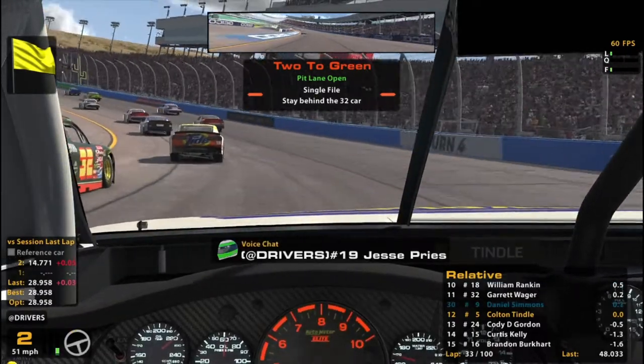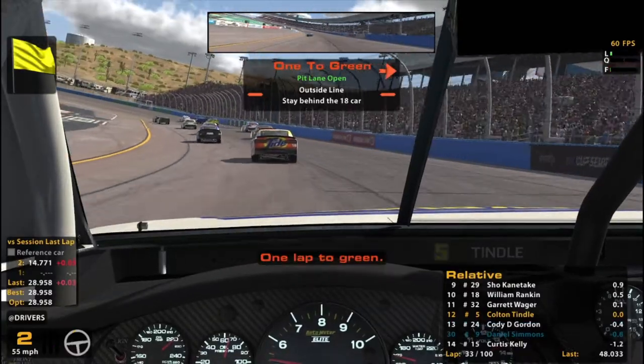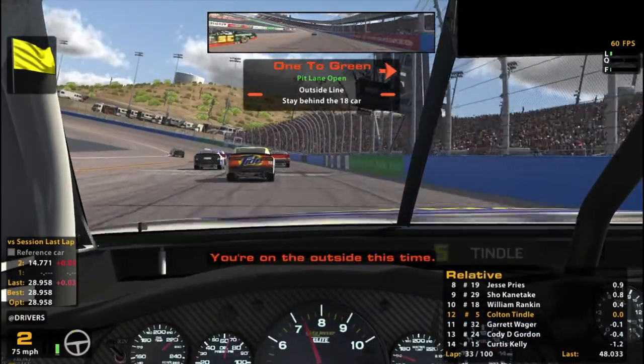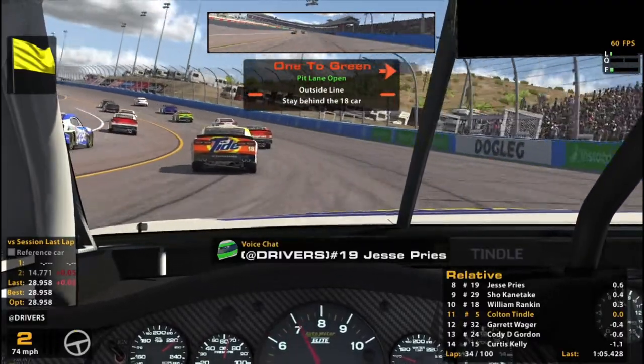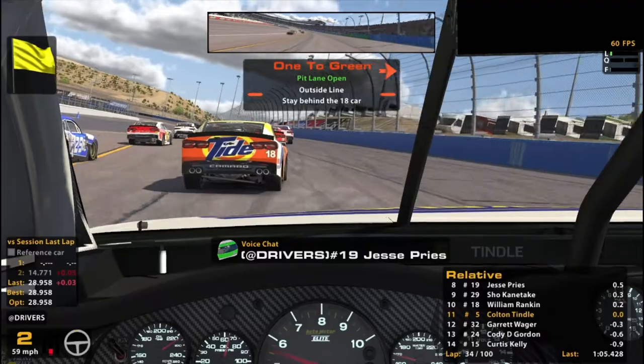Everybody, you're kind of all over the place, man. One lap to green. You're on the outside. All right, Colton, get ready. Race will resume at the end of this lap. Looks to me like you were getting pretty loose there, Carter, and got into.